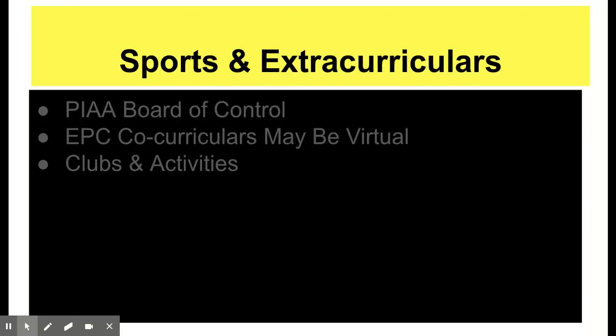Sports and extracurriculars perhaps are one of the most controversial topics across the Commonwealth at this point in time. The PIAA Board of Control has received the recommendation from Governor Wolf not to begin athletics until after January 1st. There has not been an official decision whether or not fall sports will begin in September. What the PIAA Board of Control has agreed to do is suspend the start of fall sports for 2 weeks. There will be more to come after this Friday's PIAA Board of Control meeting.